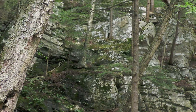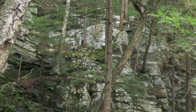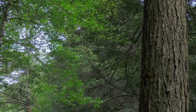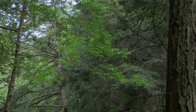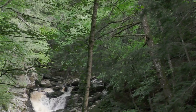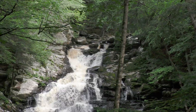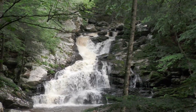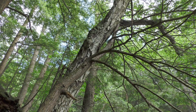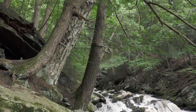A high rocky ledge is peppered with yellow birch and hemlock trees. Spilling out of a gorge through the rock is Wakona Falls. Above the falls, there's a series of small cascades in the rocky gorge.